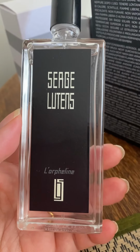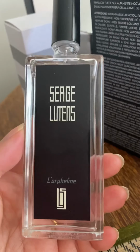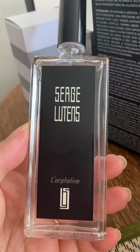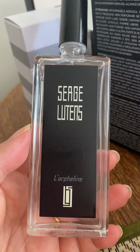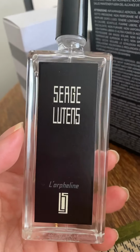It's perfect for people that like incense but do not like the strength and the spiciness of incense. This is not very spicy. This is just contemplative and nice. It's like a transparent incense, if you will. So I highly recommend this. I also have another bottle of this, and because I have so many perfumes, I'm not going to keep this because someone else could probably use it better than me.